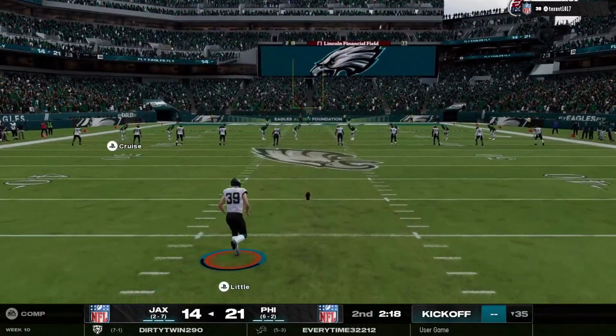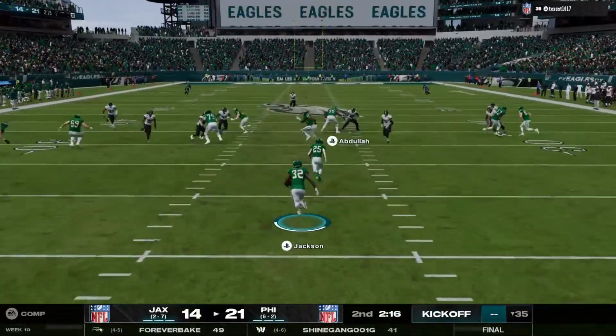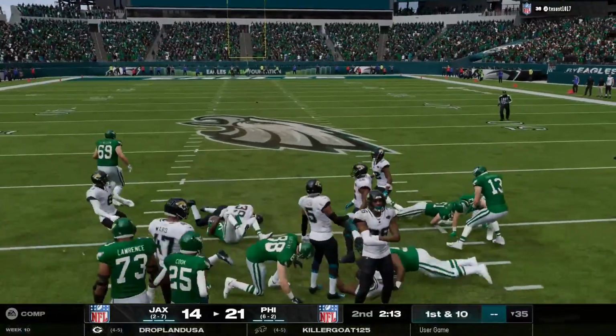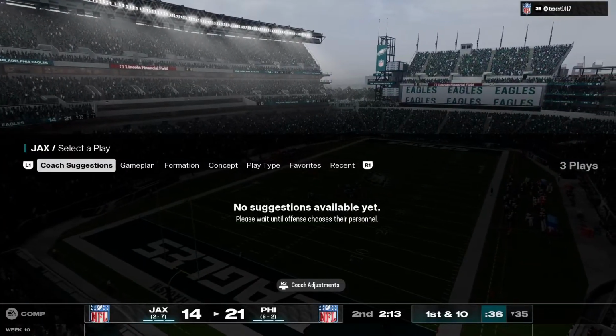So they throw the pick six. They'll get another shot at it now as this one's in the air. Oh, a dangerous return man showing it here, and good starting field position. He'll get this one all the way up to about the 35-yard line.